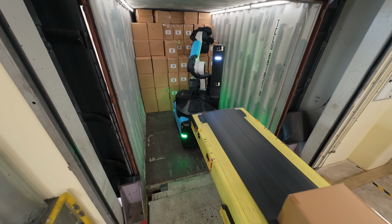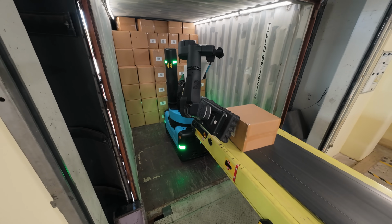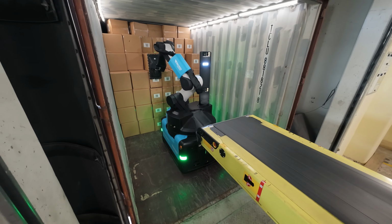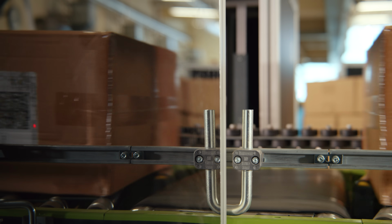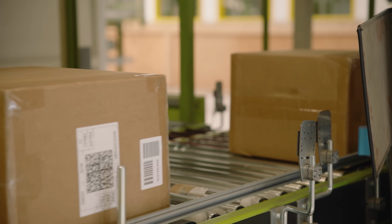Stretch will pick a case and will place it on the conveyor belt so that the labels are always facing sideways. And that's really, really important here at Otto because they have a two-sided camera system and the boxes feed into that downstream automation and then further label application.